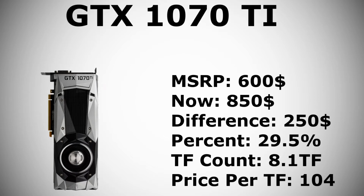The GTX 1070 Ti was $600 MSRP. It's now $850, so a $250 increase, which is actually pretty good for that price range, considering the one before it and the one after it are $300 increases, so not too bad there. This is actually one of the lowest percentage raises at 29.5%. This is an 8.1 teraflop GPU, which means the value per teraflop is $104.